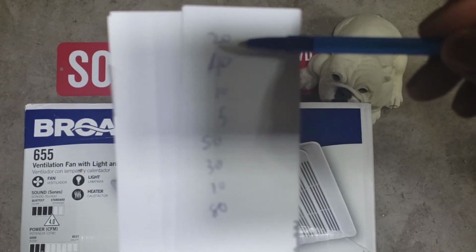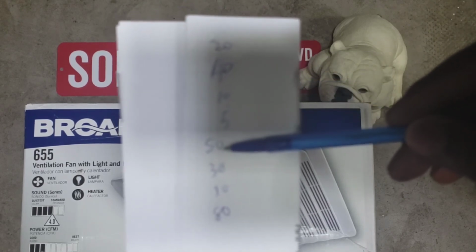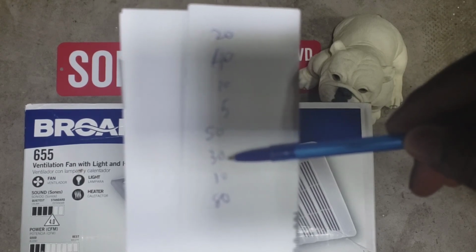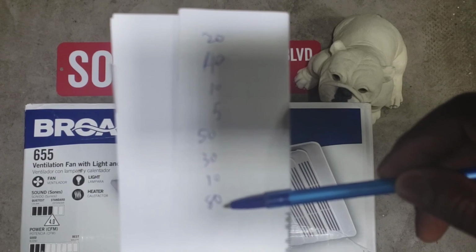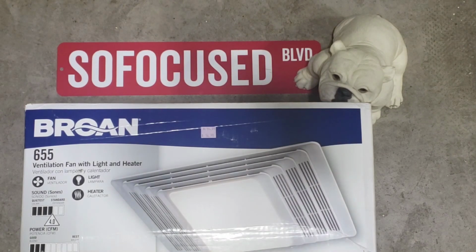So 20, 40, 60, 70, 75, 125, right? 125, 155, 165 plus the 80. So that 165 plus the 80, 245. So on this last one right here, this is where we at, 245. All right? That's my flip, what I'm thinking I'm going to get off of everything after I sell it.